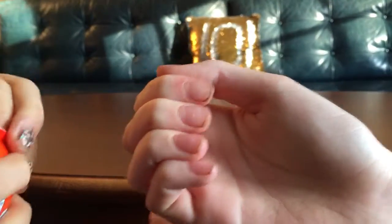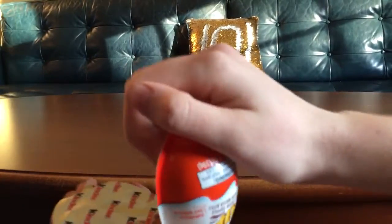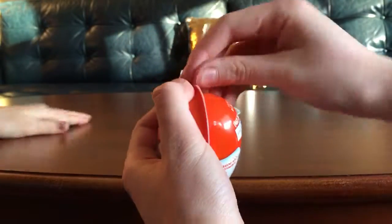You really got to get your fingers under it. Oh, sorry if my fingernails look dirty. It's clay. It's not dirt. I was just doing a sculpting thing. Okay, I got mine. Oh, my gosh. Did you get it? I'm breaking it. Okay, let me try. These are pretty hard to get open, actually.